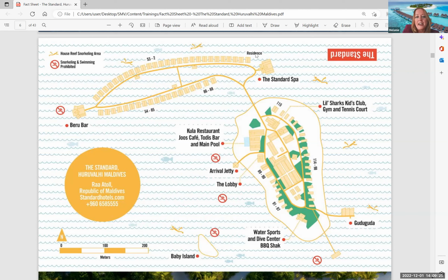Coming over here, we have the residence. The residence is our VIP 2-bedroom overwater villa. It's absolutely stunning. And I'll show you this shortly on the video. And then we come to the standard spa. And the spa is really amazing, it's just a great place to relax. We've got 9 treatment rooms. We have a hammam, we have a yoga studio. We've got an outside kind of pool deck area where after having a massage, you can just relax and chill out there. We have kind of spa within our DNA.